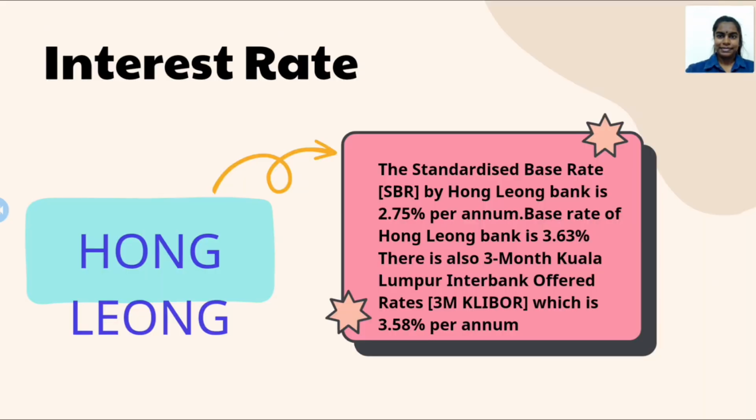Thank you. Now I would like to explain the second item that we chose, which is interest rate. I will explain the interest rate of 3 banks, which is Hong Leong Bank, CIMB Bank and also RHB Bank. Interest rate is the proportion of loan that is charged as an interest to the borrower as an annual percentage of the outstanding loan.